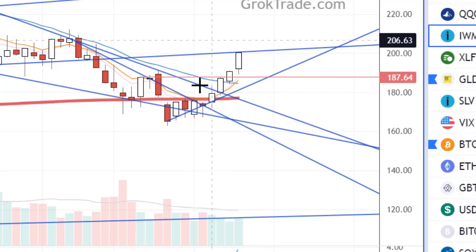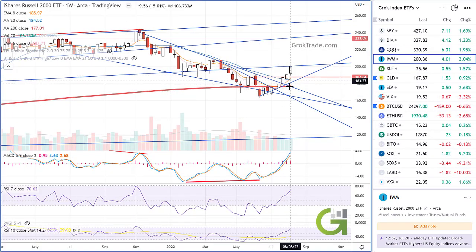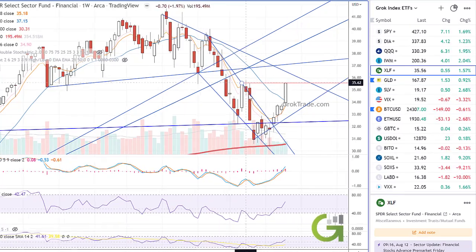If we can blast through that, great. We should see a boom to the upside. However, we're long in the tooth. We're very extended, but can we still get power? Maybe, but here's some financials. If we go to the financials, it went up and stopped right there at that swing high. See that? Last time it got there, we came crashing down.